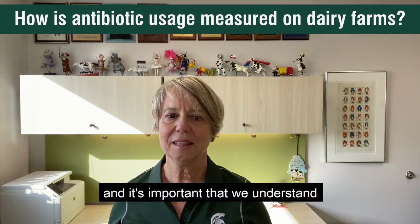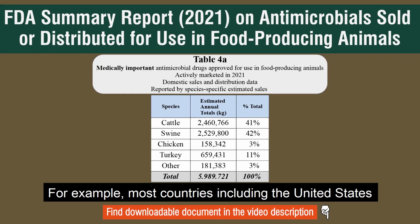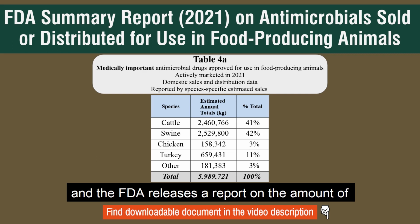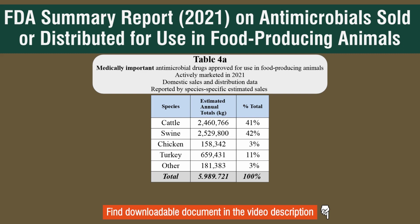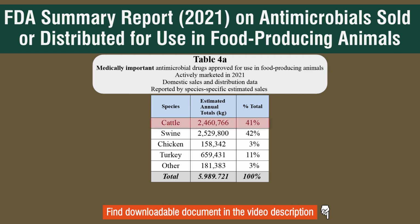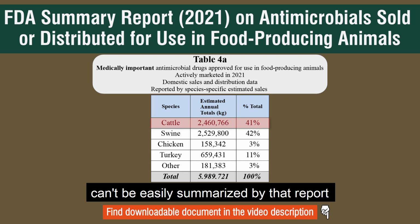And it's important that we understand the differences among those metrics because they're used to meet different objectives and their results mean different things. For example, most countries, including the United States, summarize the amount of antibiotics which are sold for use in food-producing animals. And the FDA releases a report on the amount of sales of antibiotics in food-producing animals each year. Now, that report summarizes sales for several species of animals, but it combines all cattle together. So antibiotic use in beef cattle and dairy cattle is all combined. So the amount of antimicrobials used on dairy farms can't be easily summarized by that report.